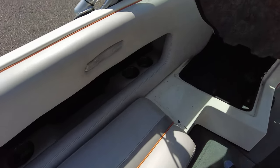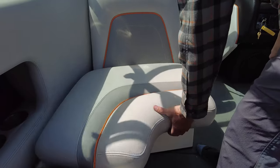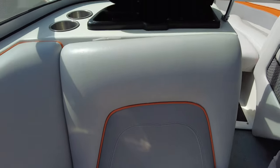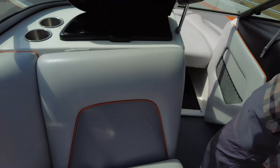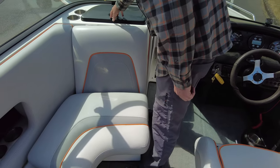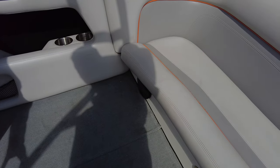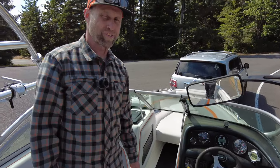This whole entire seat comes up here, exposing a large storage area up to the front, as well as the amp for the stereo system, some wiring in there. Big area for life jackets and whatnot. Super cool area. We've got a storage compartment up here, and that's where we're also putting our head unit for the stereo system. It is Bluetooth. It takes a minute to get it figured out. It took me a minute to figure it out to test it. However, once I got my phone connected, boom, we were sounding good.